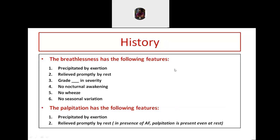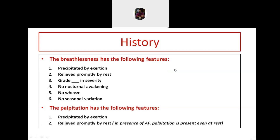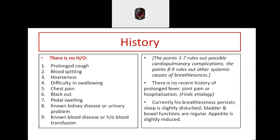Now, breathlessness, as you know, can be due to cardiac reason, can be due to pulmonary reason, can be due to uremic pericarditis, can be psychological. So you have to differentiate and you have to establish that I'm talking about a cardiac breathlessness. So you inquire and then summarize.